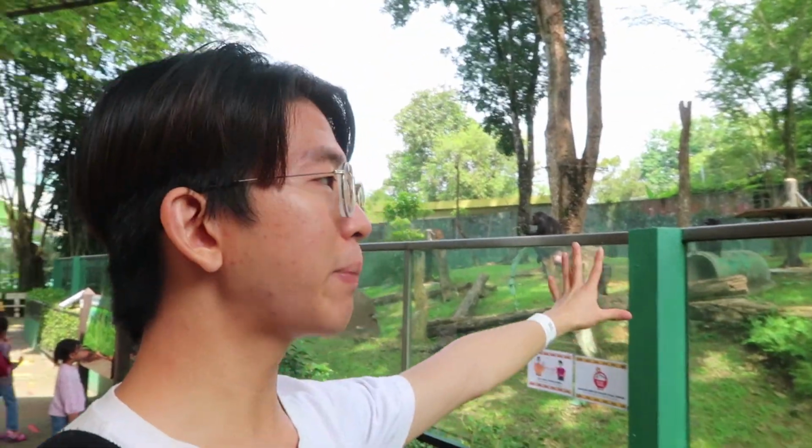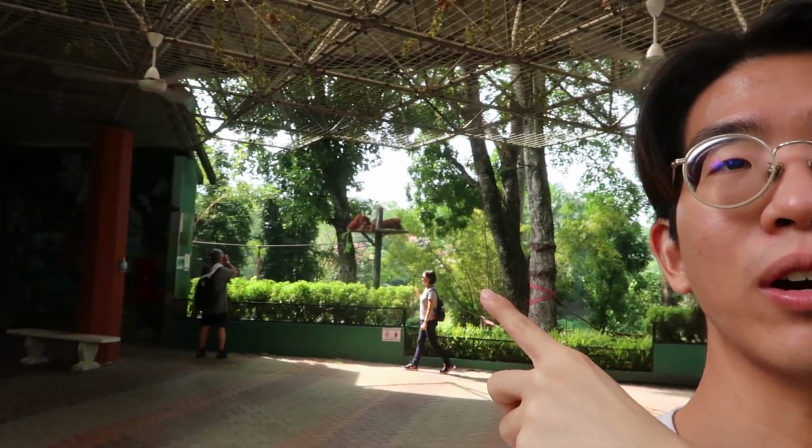So here is the chimpanzee area, and behind me will be the orangutan area. So I know some people call it orangutans, but trust me, just call it orangutans as how it should be. And it's so strange when people say orangutan. And fun fact, chimpanzees can live up to 60 years. That is pretty long, almost as long as a human.